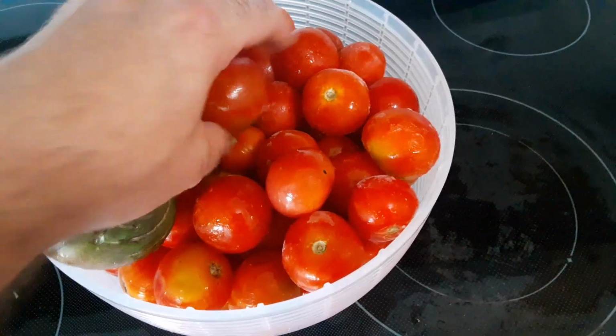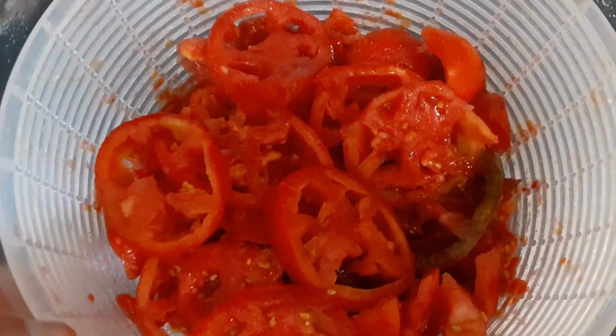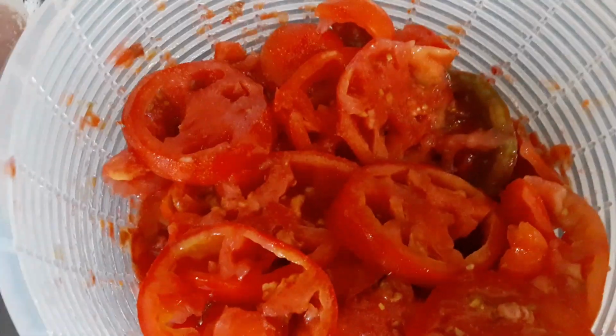Go ahead and get the skins off of most of them. I'll be right back. All chopped up here. I went ahead and took out the seeds and I kept them in the salad spinner because I'm saving the juice. I have it over here where I'm saving it for something else.